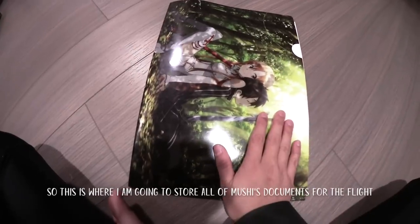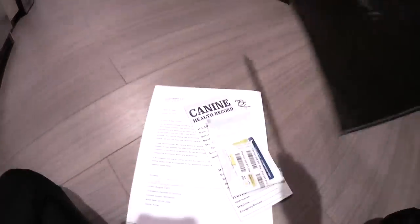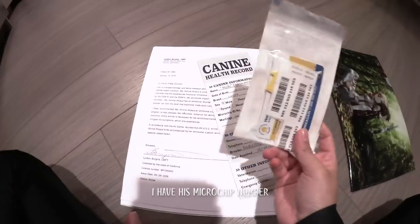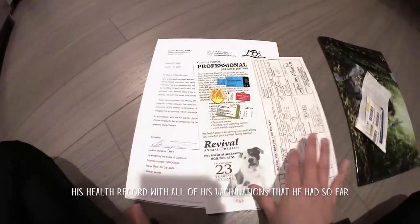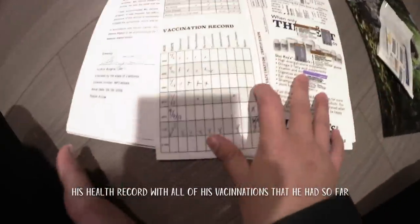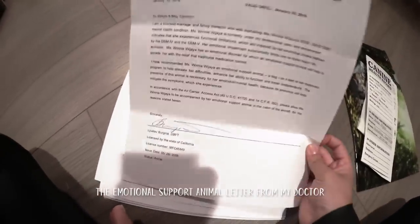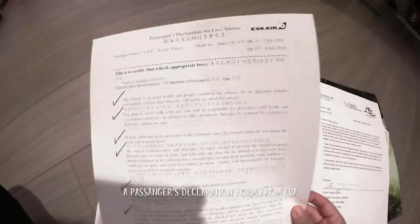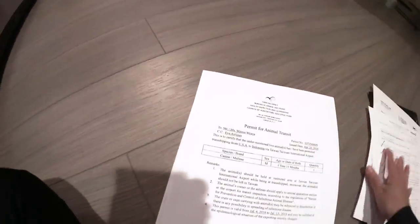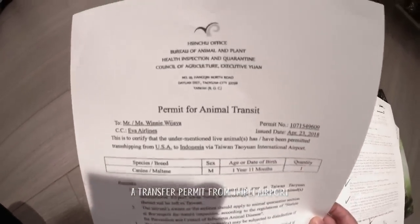So this is where I'm gonna store all of Mushi's documents for the flight. I have his microchip number, his health record with all his vaccinations that he had so far, the emotional support animal letter from my doctor, a passenger's declaration form from EVA, a transfer permit from Taipei Airport.